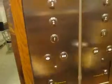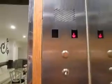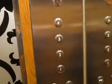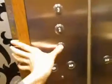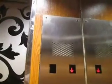Close the door. Door close button does not work. Anyway, look at these fixtures. We're going down. There's no elevator brand in here.